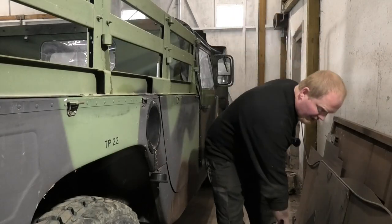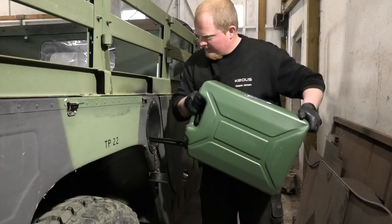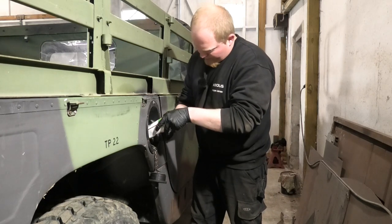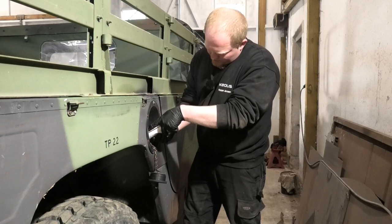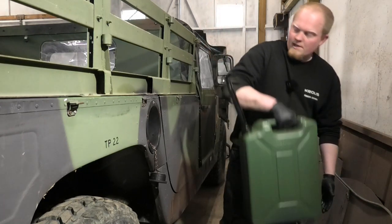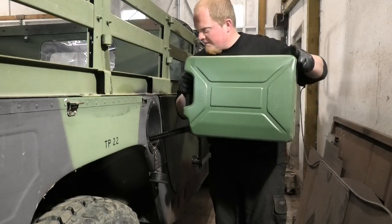I'm going to put a little bit of fuel in here just so I don't pour the additives into an empty tank. And it says I should use 3 times the normal dose, so that's what I'm going to put in here. And then we just get the rest of the fuel in so we can get that mixed up real nice.